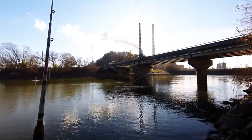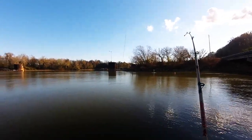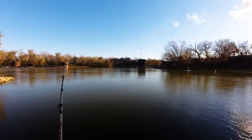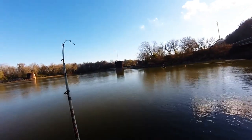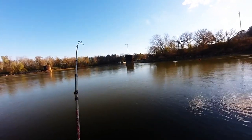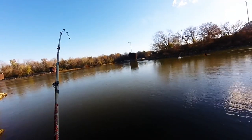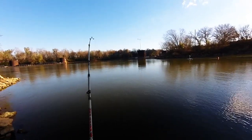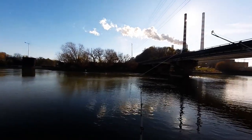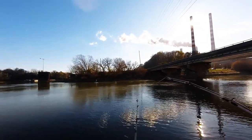Oh, he's trying. He's over. Okay, he swam over this line. Nope, he's in both lines, I think. He's gotta be. Oh no, he did. He's got me all tangled up now. Oh no. Oh, this is gonna be a mess when I get this fish up. Now he's got it hung. Oh, he's made a mess out of my line now. I hope he's worth it. Oh, he's all sorts of messed up in his line.